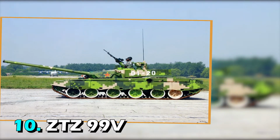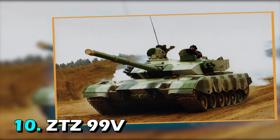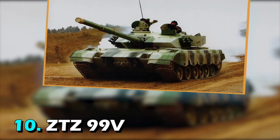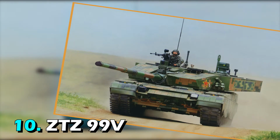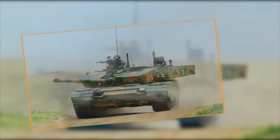Loading of the cannon is automatic in this tank, whereas the control of the gun can be both automatic and manual, depending on the user. The rate of fire is about 8 rounds per minute in this tank. This tank costs about $2.6 million.